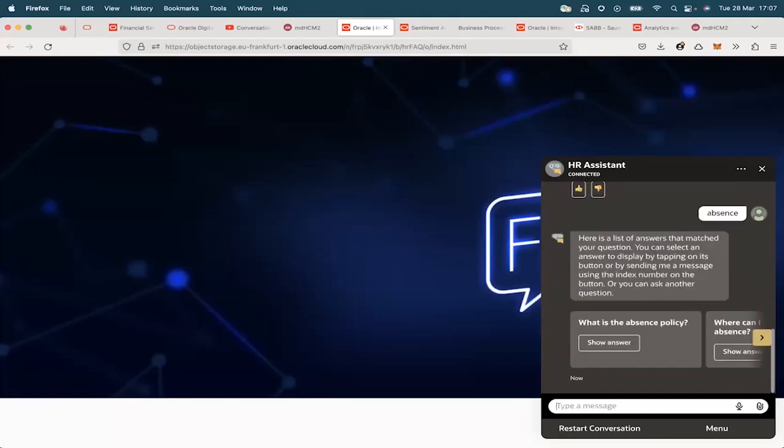But if I type in something like absence, and that is the twist of the concierge template, it basically presents a carousel with several options. And you see the name of the FAQ on top of it. So it can never actually give the user the idea that he has an answer, but he reads it, but he doesn't realize it was an answer to another question. So it solves a lot of things, and you get started very, very quick.